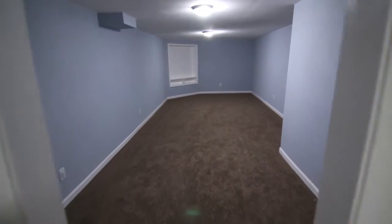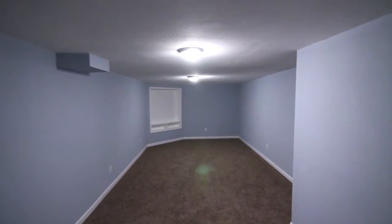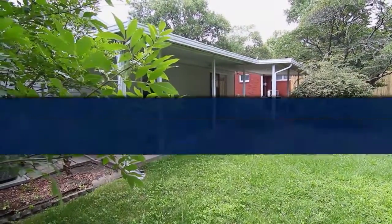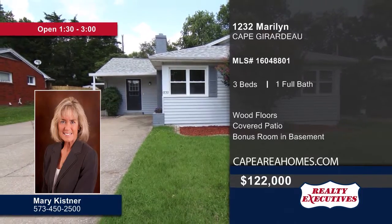A new carpeted bonus room is found in the basement, which has walk-up stairs to the backyard. From there, relax beneath the covered patio surrounded by attractive landscaping. Call Mary Kistner today to schedule your showing.